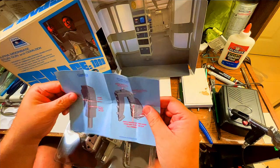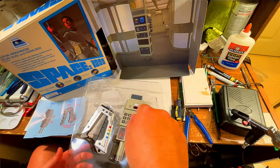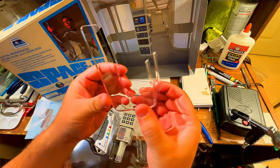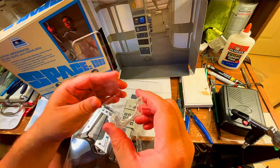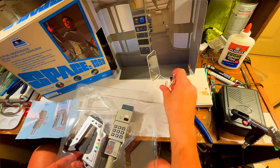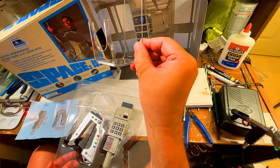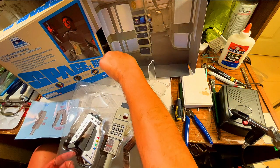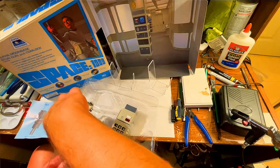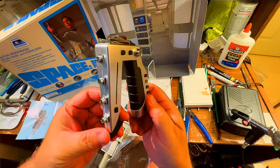And is this everything, or does this open up? Nope, that's everything. So we got, these are really nice. We've got the display stand. I'm not sure if this is for the Comlock or for the stun gun. Well, it doesn't matter because they're both the same. You can see that nice clear acrylic. So without further ado, I think the one from the childhood was a little bit bigger.